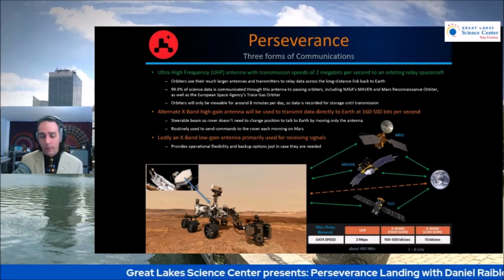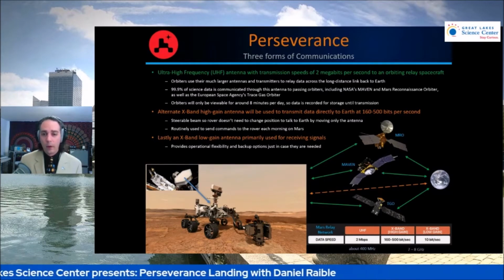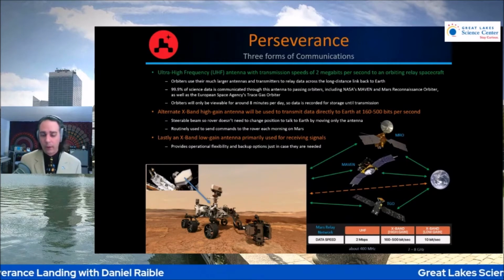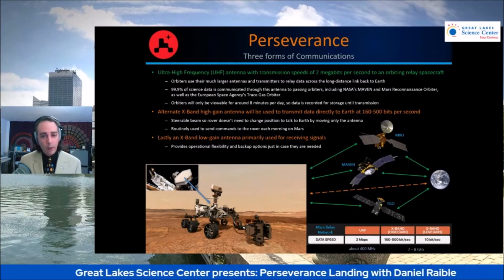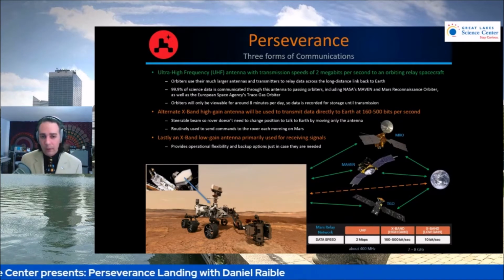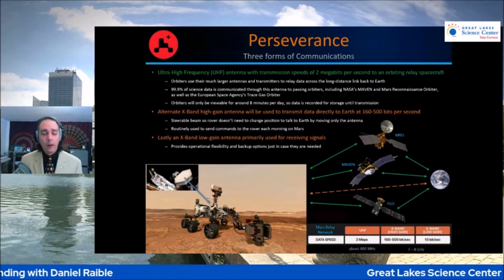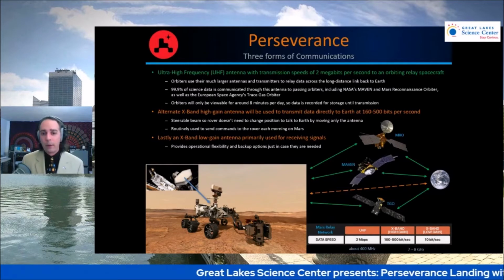But it's steerable, and it will be able to communicate with Earth directly rather than relaying the signal through one of those orbiters for a fraction of time a day. And so this is how we'll be sending commands every morning to the rover. So very low data rate, but very important information. We wouldn't be sending pictures and video back and forth on this link. But this would be more for our commanding information and critical telemetry information.